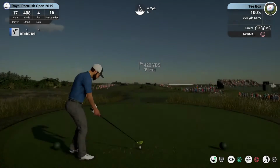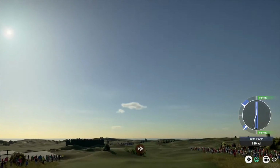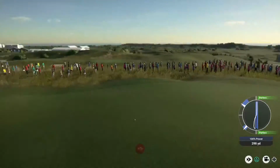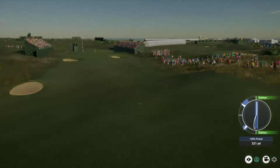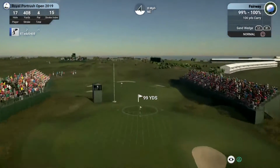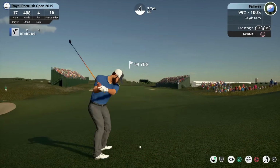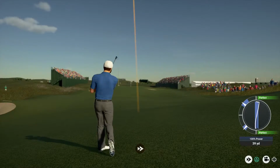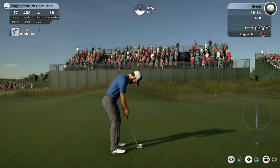And teeing off on this par 4. It's looking like it's heading into the fairway. About 100 yards to the pin. This one's heading for the green. Oh! And that approach shot was absolutely amazing.